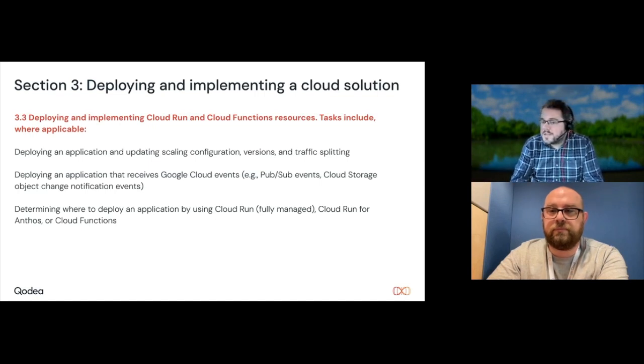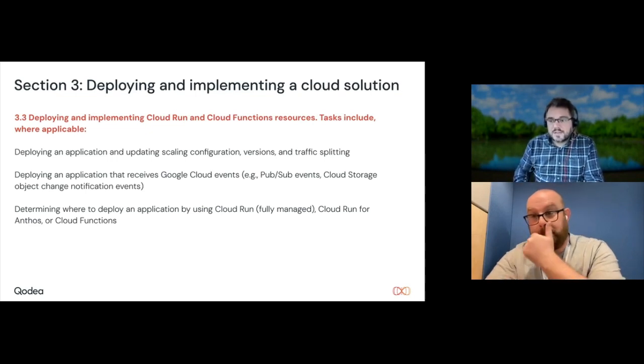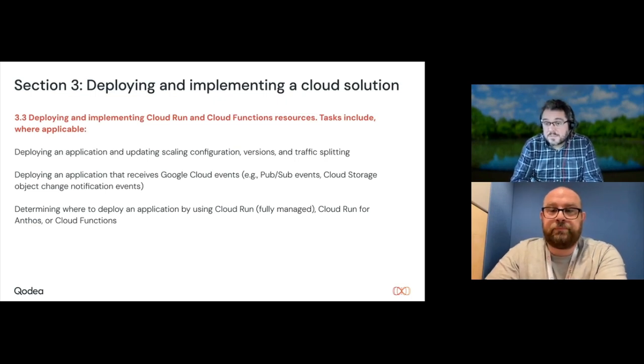So if the question scenario is around anything event-driven, so maybe responding to an event like a storage event or a Pub/Sub event, that's probably going to be a Cloud Functions option. And in terms of Cloud Run, it's always fun to see references to Anthos in Google's documentation. They haven't quite updated it everywhere. Of course, Anthos is now called GKE Enterprise, so it's worth knowing the difference between Cloud Run, which is obviously a fully managed service that you just use, and Cloud Run for GKE Enterprise, which is essentially the same thing, but it's running on your GKE Enterprise clusters.